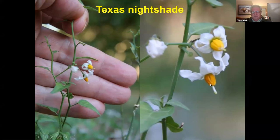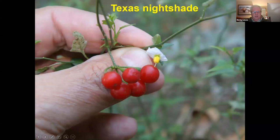This pepper shaker arrangement of the anthers has slits, and it takes buzz pollination by a bee to shake the pollen loose. And as small as this is, the green sweat bees are probably one of the more common pollinators of Texas nightshade. Here's the clusters of ripening fruits, but again, such a tiny little flower.